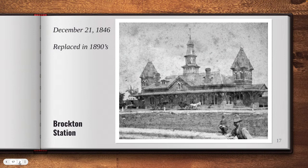Now, Brockton, look at this station. It looks like something that you would see in London, like a castle. I mean, it's a large station. You can see at this point when this photograph was taken, there are horse-drawn buggies and lots of green space around it as well. Being the city of Brockton, it's a city and there were still some green spaces here.